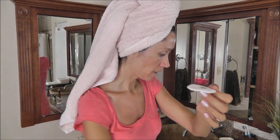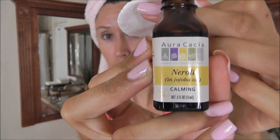So for tonight's moisturizer, I decided on Tamanu oil, and I'm going to do 2 pumps of that on a clean cotton pad. And then I chose 3 essential oils. Actually, 2 of them are blends, so that's the only reason I was able to choose 3, is because these are already blended in jojoba oil.